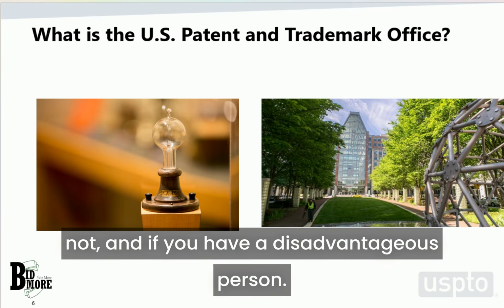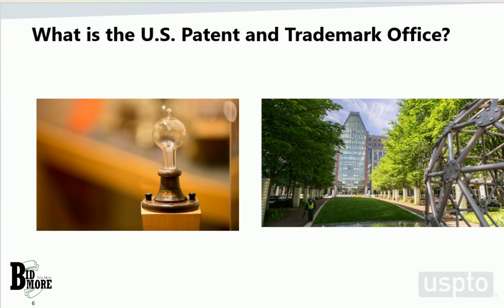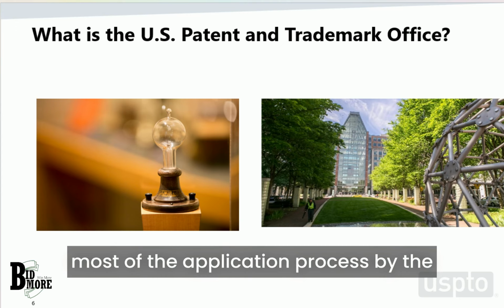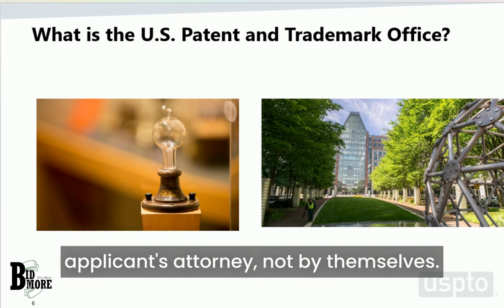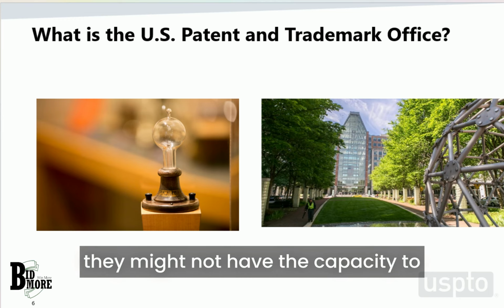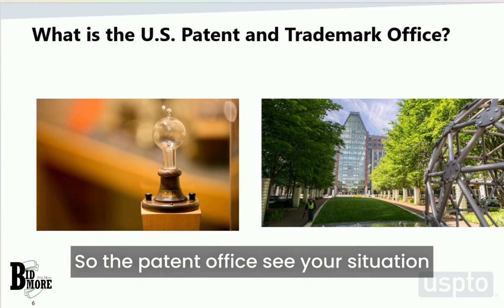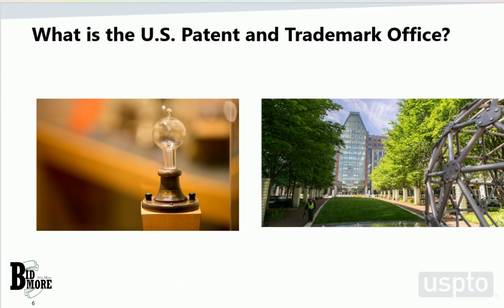And if you have a disadvantaged person, so mostly, for example, from my side, most of the applications are processed by the applicant's attorney, not by themselves. However, sometimes certain individual or pro se applicants might not have the capacity to pay for the attorney or processing fee. So the patent office sees your situation and will provide you a resource.